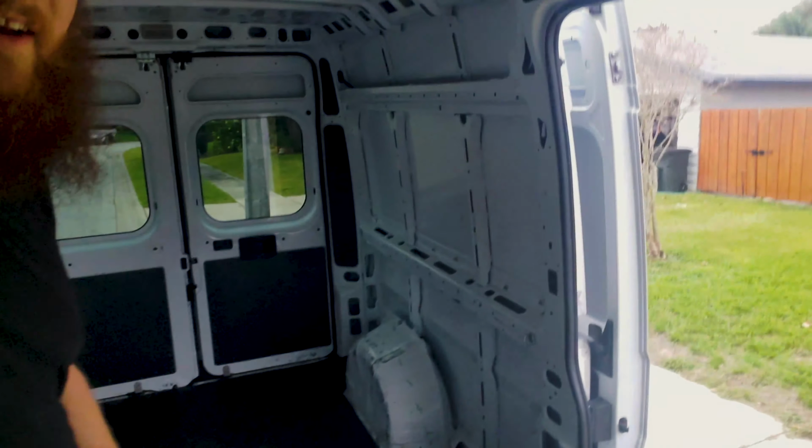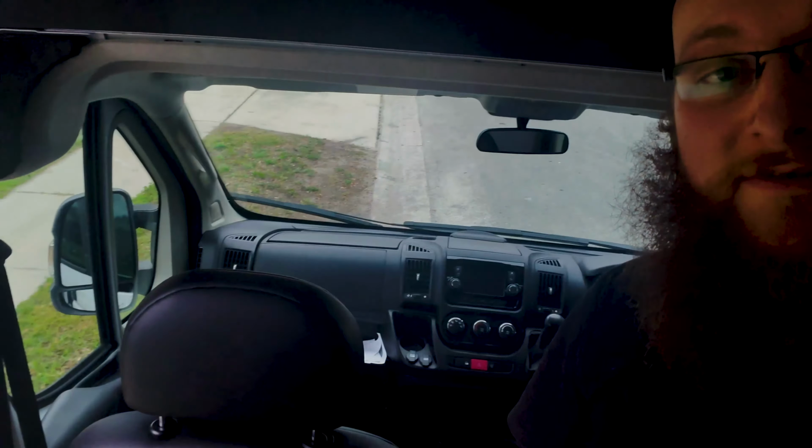But we got the van home. Looks mighty fine, if I have to say so myself. Drove nice. Drove real nice. And I guess it's time to start. Gonna start taking off all this plastic. And then I might leave that. I kinda like that.